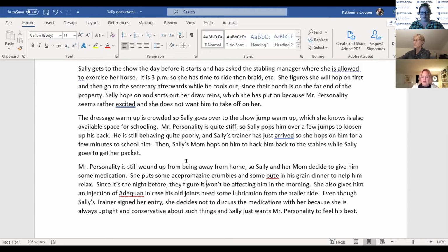So anyway, Sally hops on and she sorts out her draw reins that she's thrown on because Mr. Personality seems rather excited and she doesn't want to get run away with while she's schooling him. But even though it seems like Sally is possibly doing something safe, she's actually violating a rule because there are restrictions on the kinds of equipment that you can use to school your horse on showgrounds, and those restrictions begin at 3 p.m. the day before competition. So if she wanted to use the draw reins, she'd have to ride in them at home or use them prior to 3 o'clock, even if she's on the grounds.